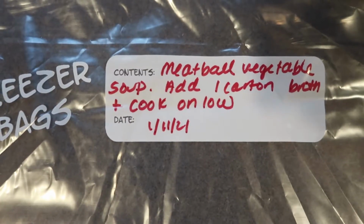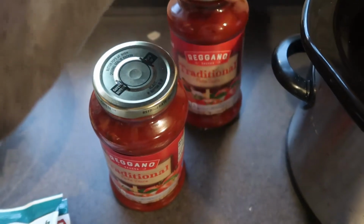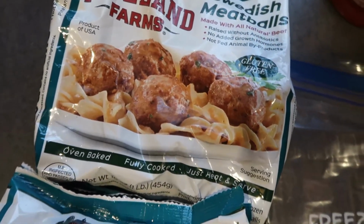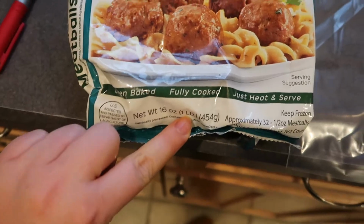As you can see here, I have my freezer bag prepped for the one that I'm going to be saving for another day. And then I'm grabbing 2 jars of just regular marinara pasta sauce, as well as 2 bags of frozen meatballs. They should be about 16 ounces each. I found that that was a pretty good amount for the amount of soup that I had been making.